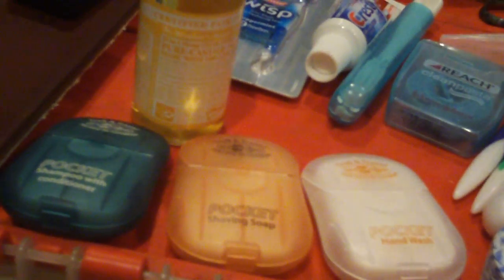These are Sea to Summit. These are essentially little soap flakes. If I can get it open. They're just little paper flakes, so there's like 50 in a packet. I don't weigh them or anything. I've got a hand wash, a shaving soap, and a shampoo with conditioner. And that's a real easy way to keep soap with you.